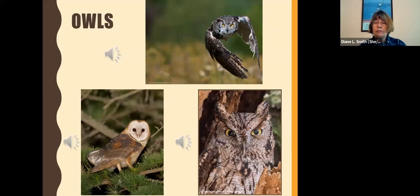And owls. Now owls, we're most likely not going to see because they're nocturnal. But if you're out early in the morning or late in the afternoon, you might hear them. So I'm going to try and play the sound. Hopefully the sound will come through my computer.